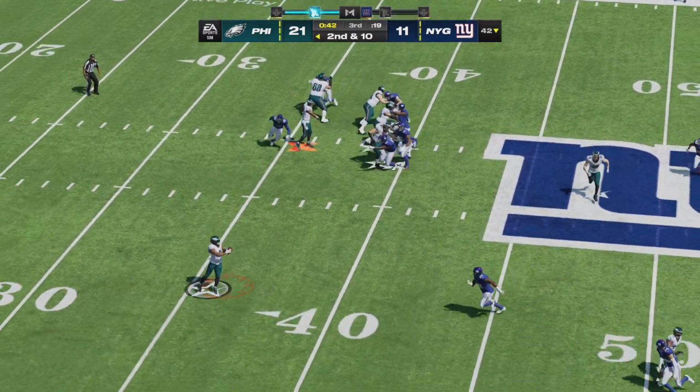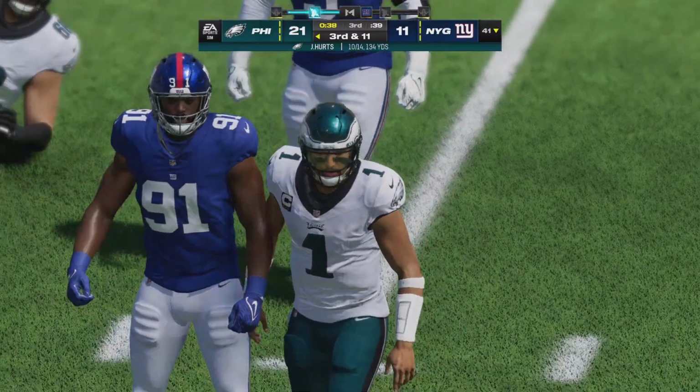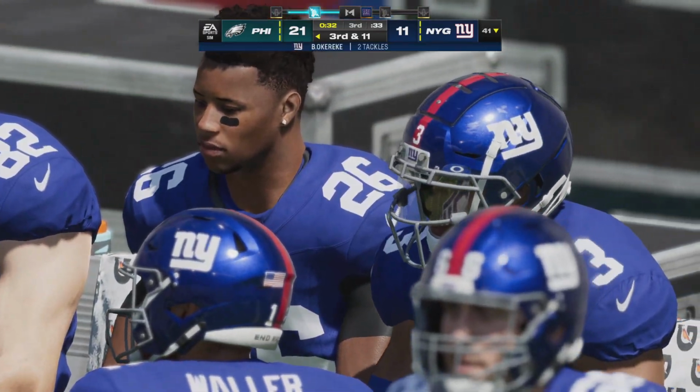They'll drop to throw. He'll find Swift out of the backfield. And he'll lose yardage here, back at the 41. It'll go as a loss of a yard, so now they deal with 3rd and 11.